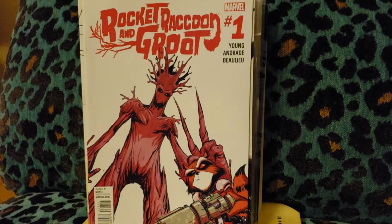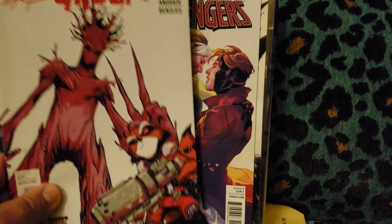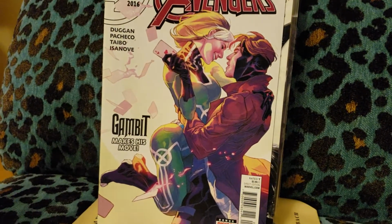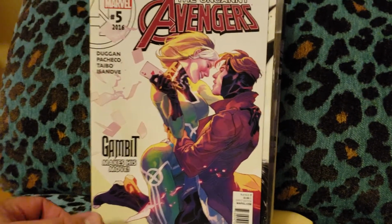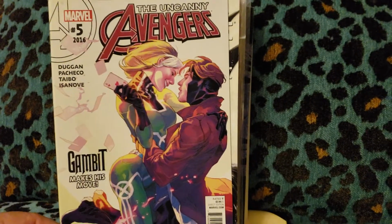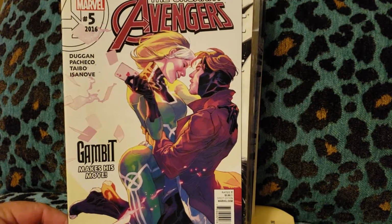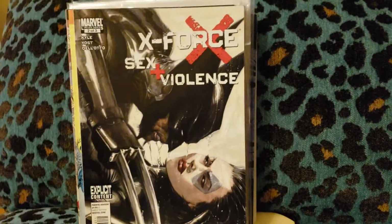Man, I got a lot of these books. Rocket and Groot number 1. Kind of like that cover. I'm not sure if that's Scotty Young, or I'm not sure who did that. This one here is actually, I thought, pretty interesting or timely. It's a Ryan Stegman cover. Uncanny Avengers number 5.